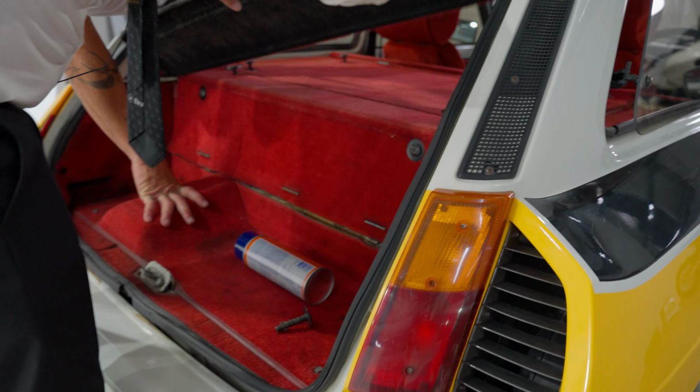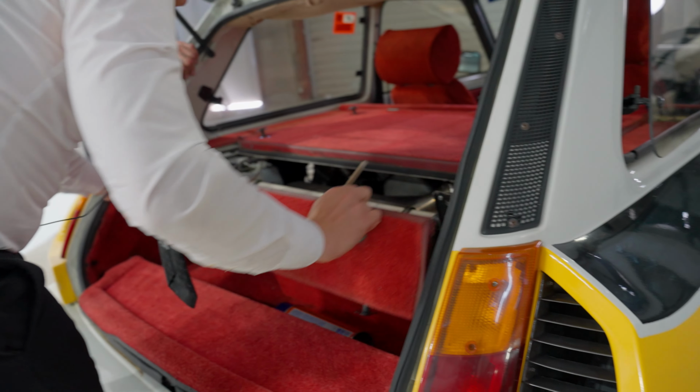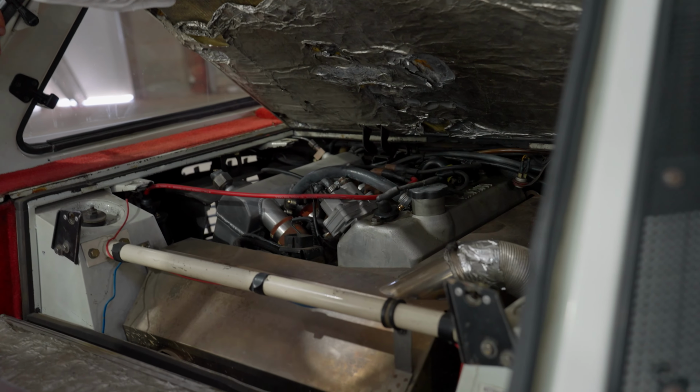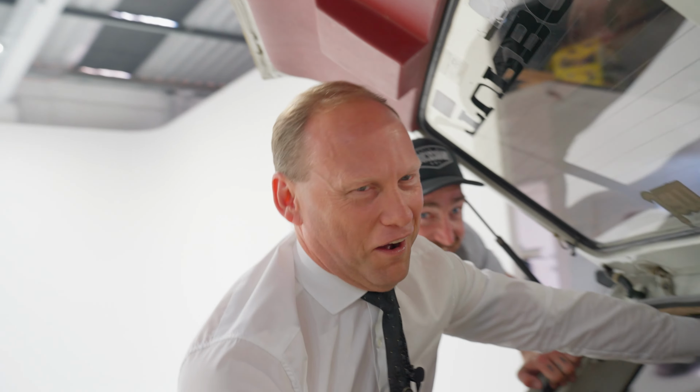Oh, hang on, this moves. Oh, you got another one here. Oh, another two there. Two bolts. Oh, look. There we go. Here, see? There's something in there. Oh, look at that. Or is it a 4-cylinder? Well, some people think it's a two-cylinder.